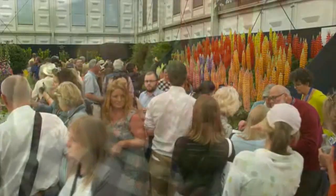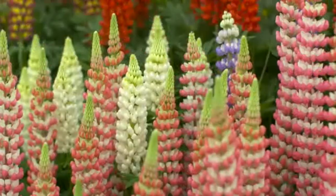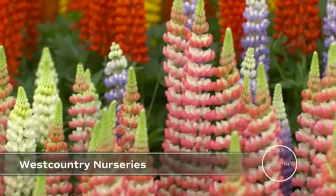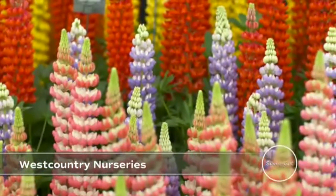So Sarah, congratulations, lupins in flower. Have you had the medal results yet? We got a silver gilt, which I'm very pleased about. Good, good. Having had a couple of years off and being very, very nervous. Absolutely. And the spring that we've had, has that affected the lupins at all? Oh, dreadful spring. It's been cold and wet and really not good for lupins at all.